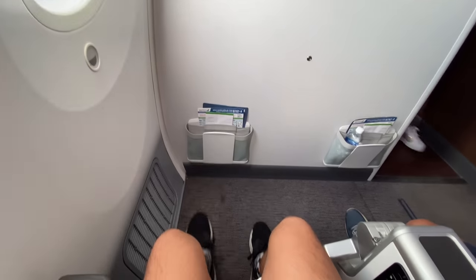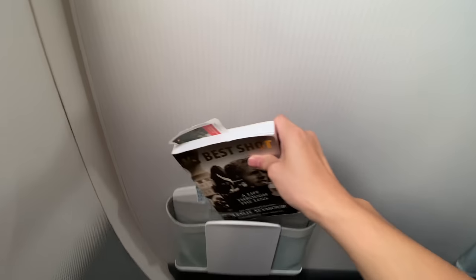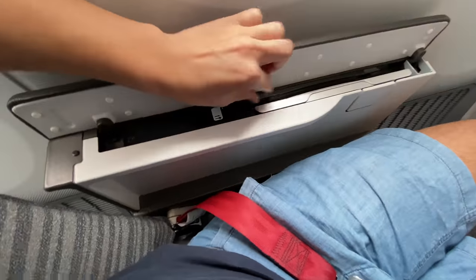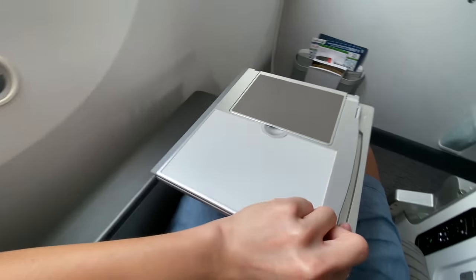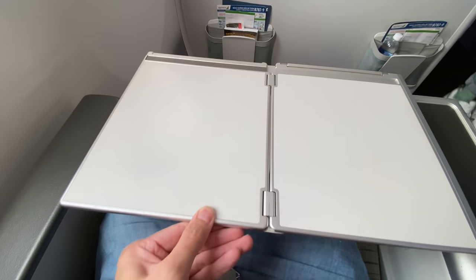I'll now go through the seat features with you. So leg room, you get plenty. You've got a seat pocket there with two pouches for greater storage. Here you can find your tray table. Simply pull on that little thing and your tray table will lift up graciously. The table is folded in half so you can open it, doubling the size.